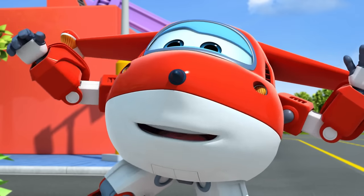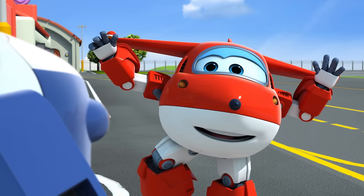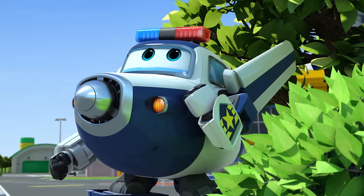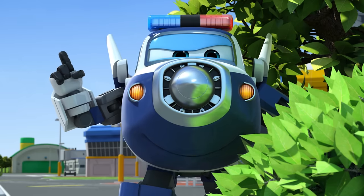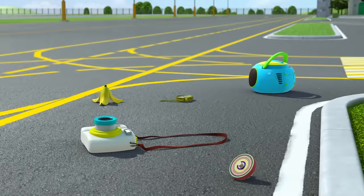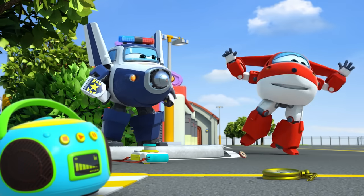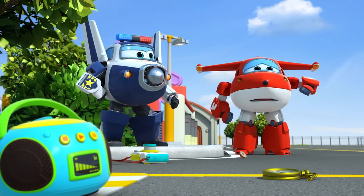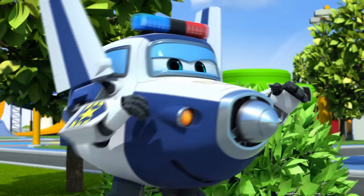What are you doing behind that bush, Paul? Working undercover. You mean hiding? Yes. I'm trying to find out who's been leaving stuff in the middle of the road. It wasn't me. Whoa! Then unfreeze. And duck down over here. Someone's coming.